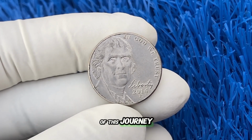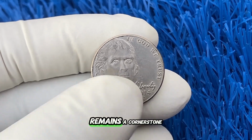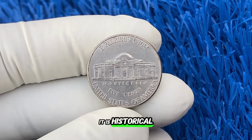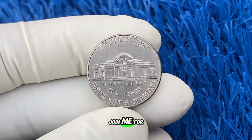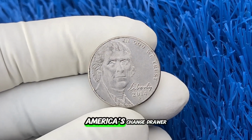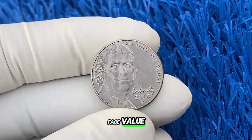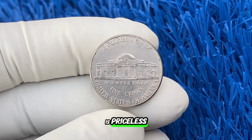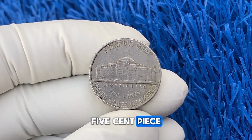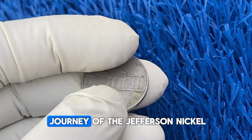By the end of this journey, you will understand why the Jefferson nickel, especially the 2014 issue, remains a cornerstone of American numismatics. Its value is not just monetary, it is historical, artistic, and cultural. Join me for this deep dive into the 2014 Jefferson nickel and discover the hidden wealth in America's change drawer, because sometimes a 5-cent coin is worth far more than its face value, and the adventure of the hunt is priceless. This is about the legacy of Jefferson, his vision, and how a simple 5-cent piece could turn an ordinary day into an extraordinary treasure hunt. Now we begin the journey of the Jefferson nickel.